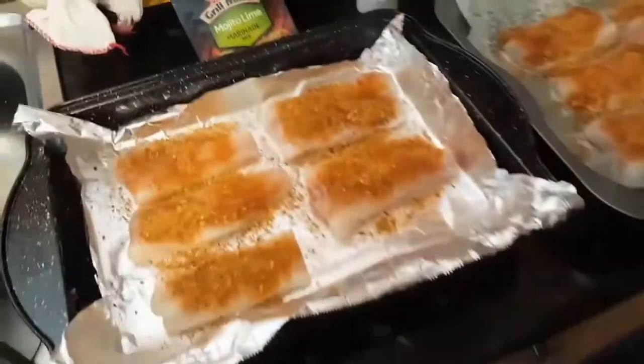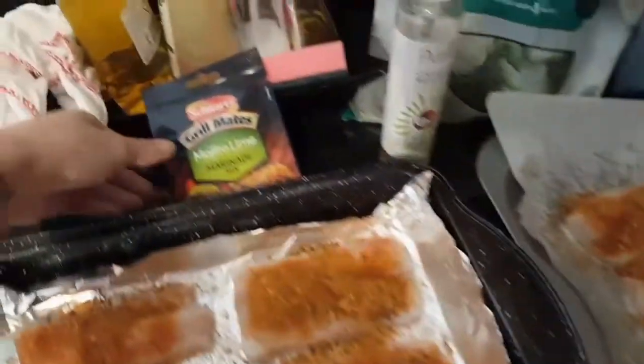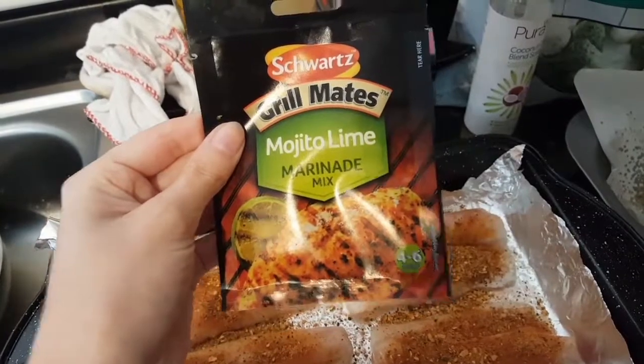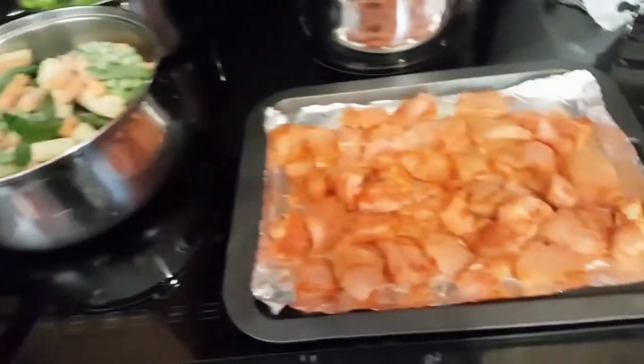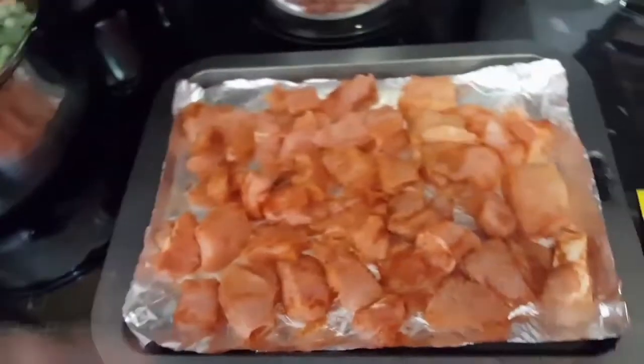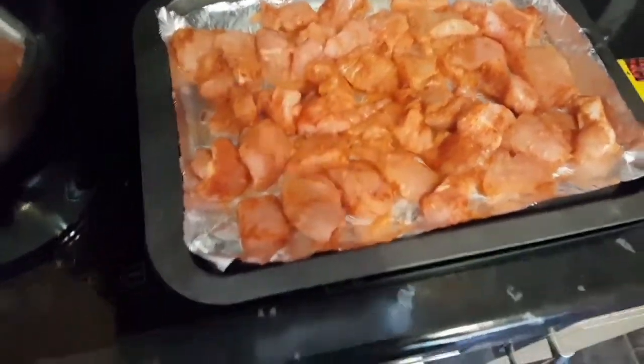So this is what I've prepped. This is just white fish, seasoned. I've sprayed it with some coconut oil, and I've seasoned it with this. Ooh, Vegeto lime. Hopefully that should be yummy. And then I have my turkey, which I've seasoned with garlic and paprika as well. I just diced it up, sprayed it with coconut oil and seasoned it.